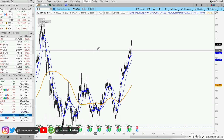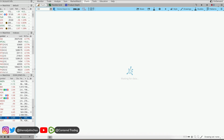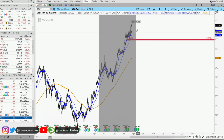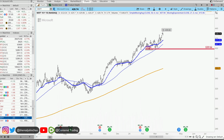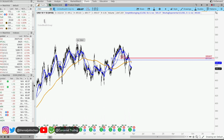Home Depot got a nice gap up. So also quite extended, looking for a deeper pullback before splicing in. Goldman just had a nice pop to the upside as well. Microsoft also extended at these levels. And we did have a support area right around 400, and it's taken off to the upside with that as well. United Healthcare, another stock you can consider for shorting to the downside.